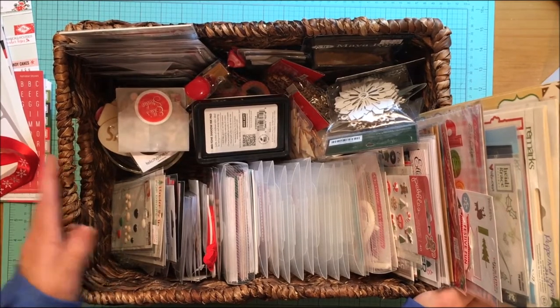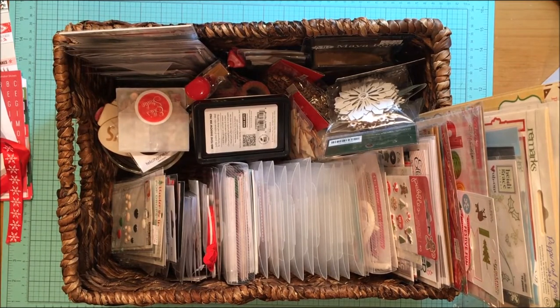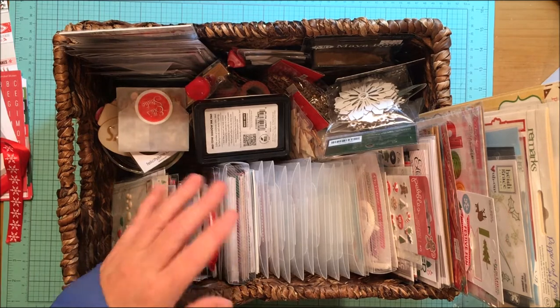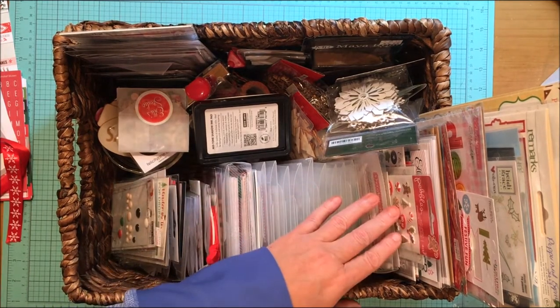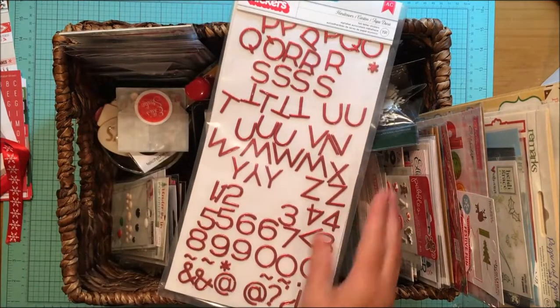So hopefully this helps you guys. Oh, and I was going to show you one more thing, the red. I'll be right back. And I can't find the thickers I was looking for. I have to really look because I seriously have candy stripe thickers somewhere. I don't know where they are. I'm going to look for that. I think I still do anyway. I don't think I've used them all.